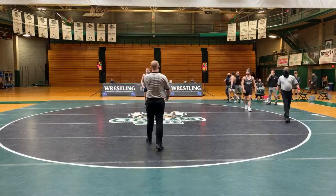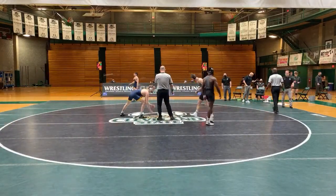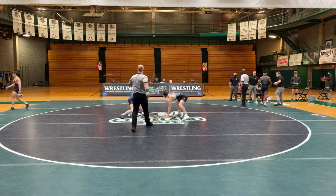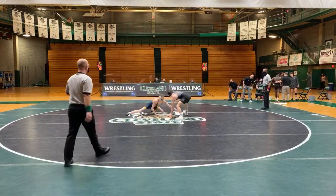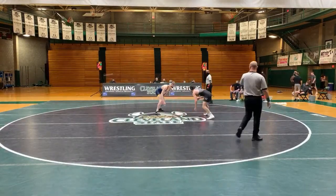So the Stowe Bulldog is coming out. Daniel Patton, 2-0 for Cleveland State at 157 pounds, going to be taking on WVU's Alex Hornfeck. Hornfeck, the redshirt sophomore, 2-1 on the year. This is 157.